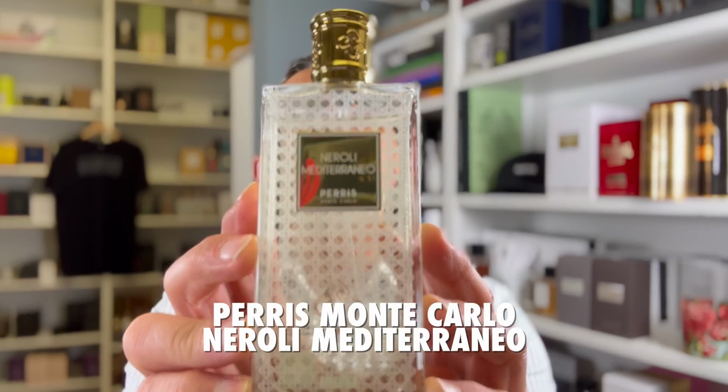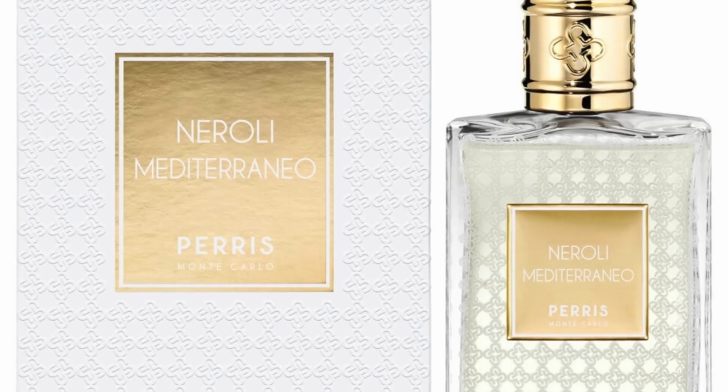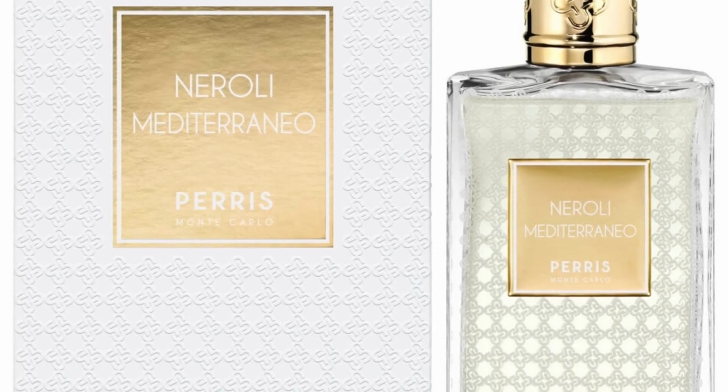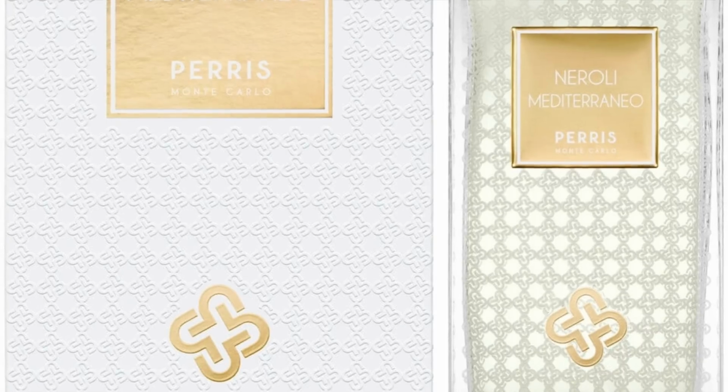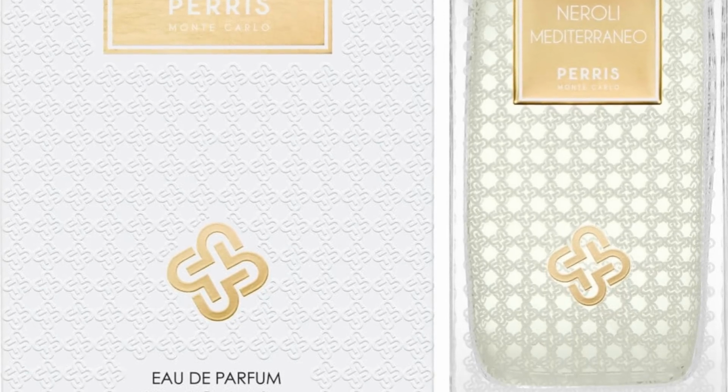Up next, going to the house of Paris Monte Carlo. This is Neroli Mediterraneo. Here we have a neroli focused fragrance, and I haven't really discussed this fragrance much in any videos, and I wanted to feature it. Even though it's Neroli Mediterraneo, it does focus on a lot of different citruses because it has bitter orange, mandarin orange, bergamot, and it also has petitgrain, neroli, orange blossom, geranium, musk, and ginger.